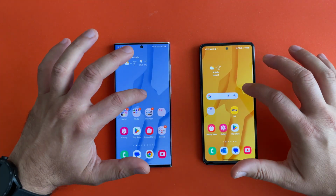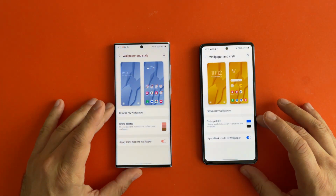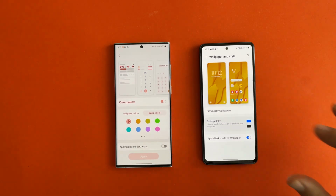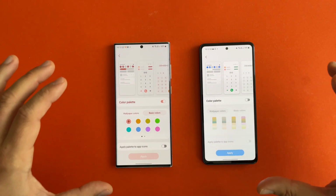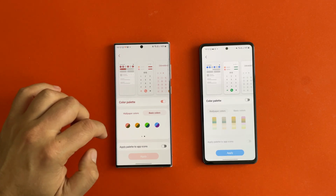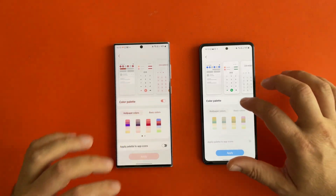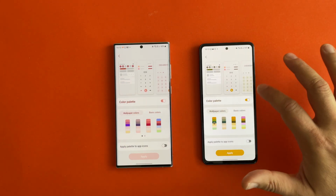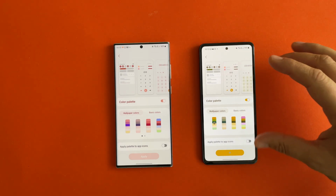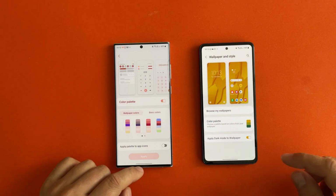All right, let's check for more goodies. Clicking here and going into wallpaper and style should give us this new Android 13 look. The color palette is there. The change introduced in One UI 5 Android 13 was the option to have really more colors. So if you go here to wallpaper colors, guys, you have far more options than you had before. And let me just try to apply something. If I hit here apply, everything should change. All the menu icons and also the accent color should change accordingly.